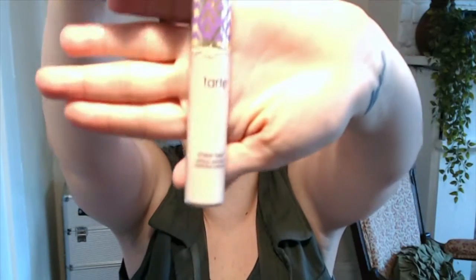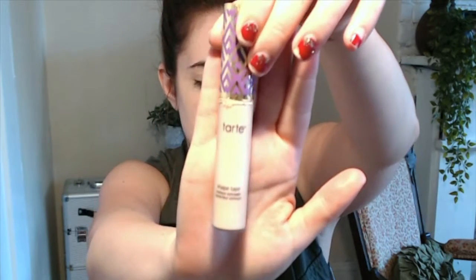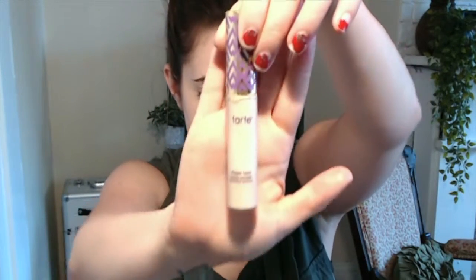So next I'm going in with my Tarte Shape Tape. Come on! I am shade Bare Neutral. Just hitting any place that I regularly have redness. My complaints about the Shape Tape are the amount of work time that you get, not my favorite, and also I feel like for what it needs to be, it's a little too drying.